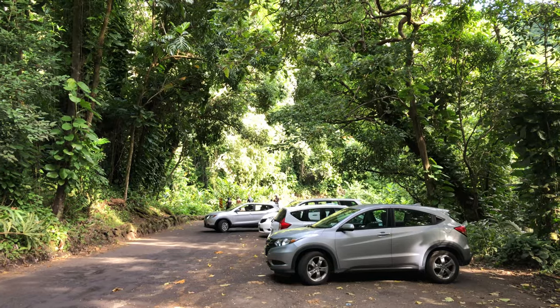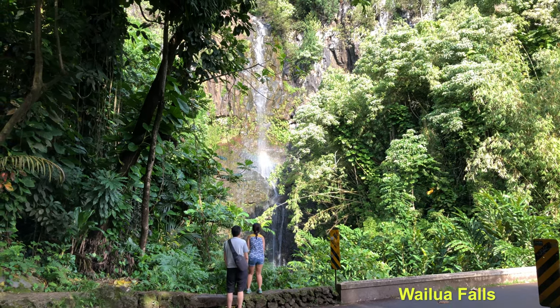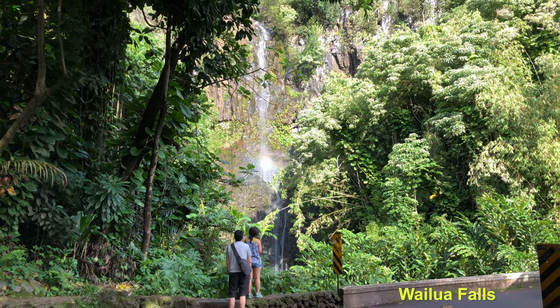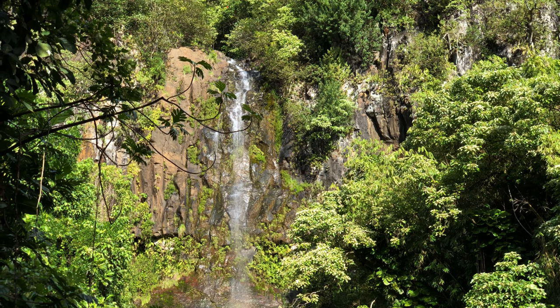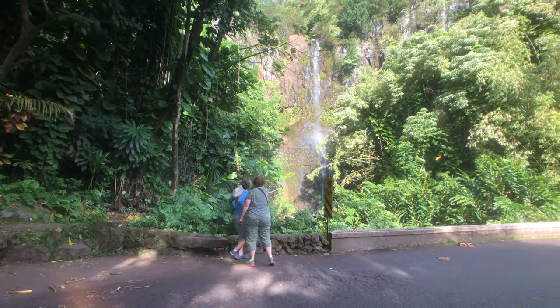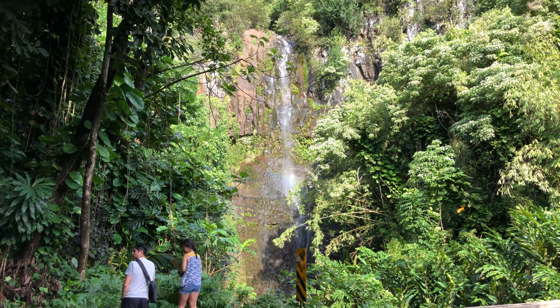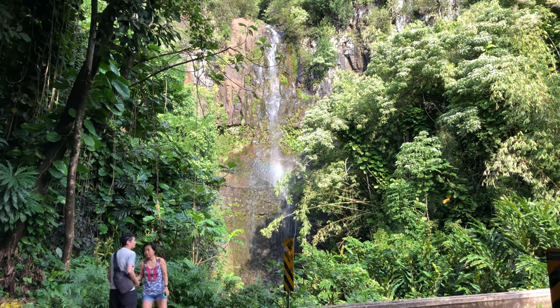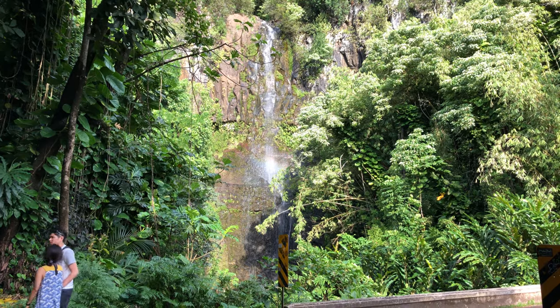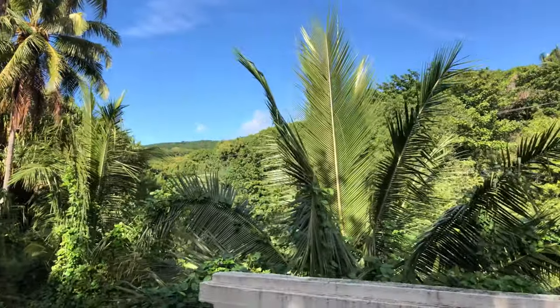When you see people pulling over and parking, there must be something going on. And yes, it's a waterfall, a roadside waterfall. If you can find a parking space off the road, be sure to stop here at Wailua Falls. There's a footpath that you could walk down on the right side if you want to take a little dip in the pool. But just looking at it from the road is so easy and beautiful. It's one of the nicest waterfalls on the entire Hana Road.